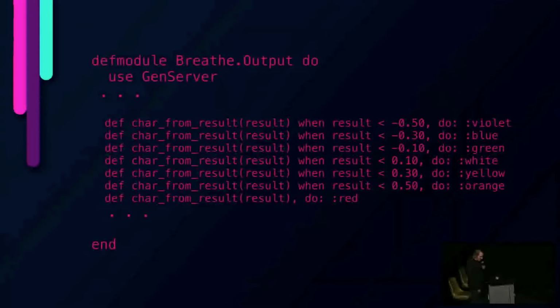Yeah, so those were the constraints that I worked in for the display. And here's an in-code version of that. So this is artificial intelligence, everybody. You can see it's got 7 function heads, so that's amazing. Basically if we're 50% below normal, we're violet. If we're 50% above normal, we're red, and all the colors in between.